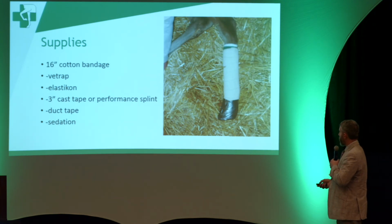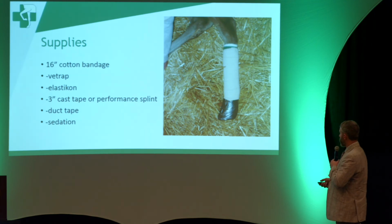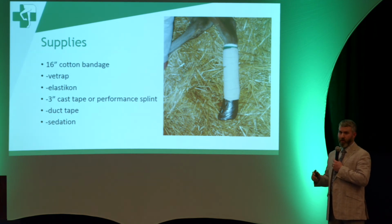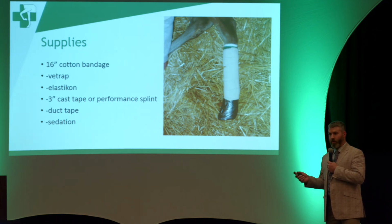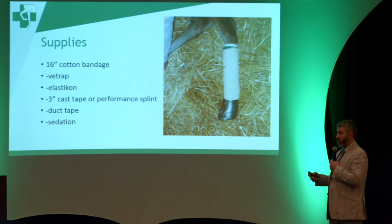So this is what it looks like afterwards. We just put some duct tape on it to seal out the manure and urine, things like that. We typically do 3 days for sort of the average. Some respond after one or two, some as many as five, but the average would be 3 splints. And you come back every day.